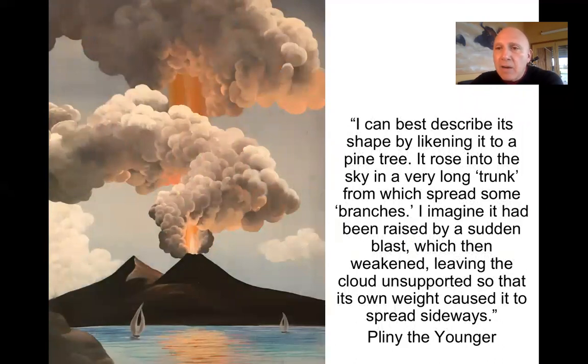Pliny the Younger, his nephew, wrote, "I can best describe its shape by likening it to a pine tree. It rose into the sky in a very long trunk from which spread some of its branches. I imagine it had been raised by a sudden blast, which then weakened, leaving the cloud unsupported so that its own weight caused it to spread sideways."